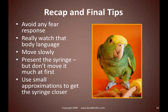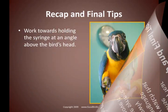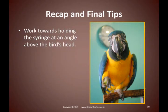You're really going to let the bird try to approach the syringe, right? And remember, small approximations are going to be your best friend in this kind of training. It's often a challenge for people to take it slow, but realizing that those little small steps actually help you move along a lot faster is what you need to remember. And another thing you're going to want to work towards is holding that syringe above your bird's head, sort of at a 45-degree angle, and that'll help you deliver that fluid a lot easier.